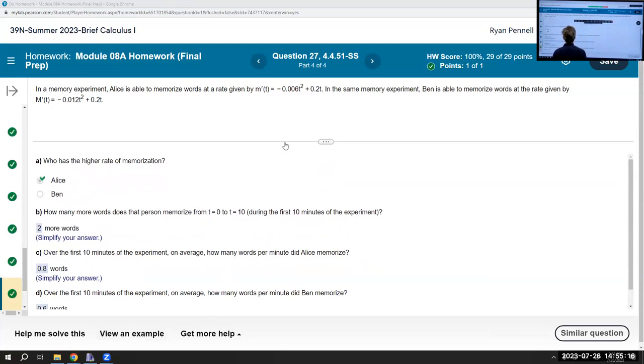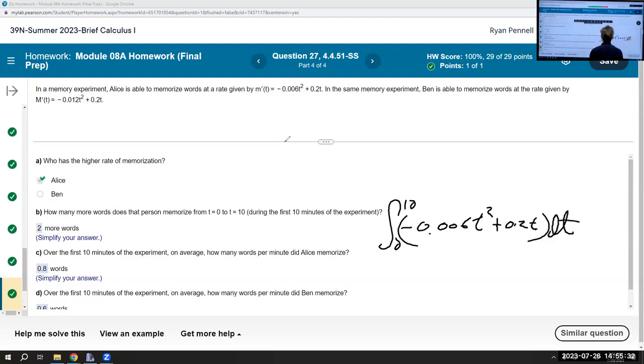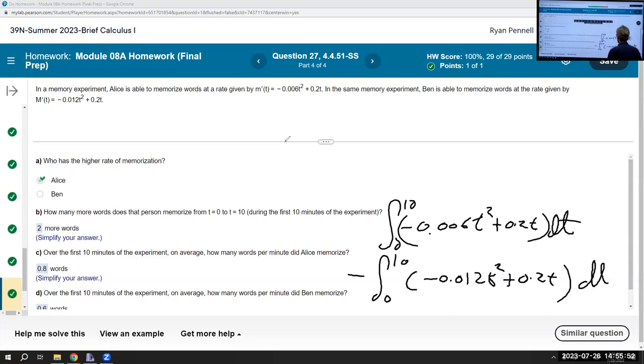So I found that Alice was the winner from 0 to 10. We can find where that occurs. Alice was the first one. And how many more? So I just subtracted from what Ben did. I think it asked for the average. Here, my average was 1/10, so when I found that, I just divided by 10. Wasn't too bad.